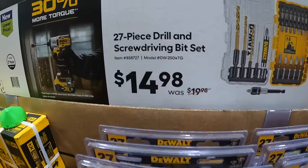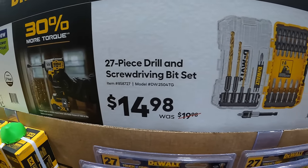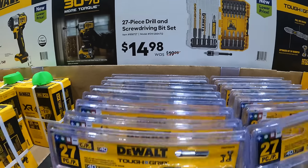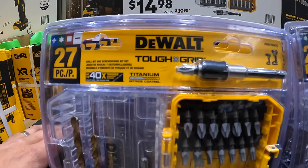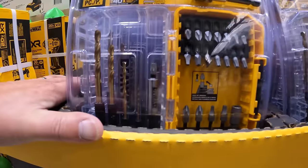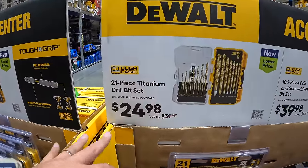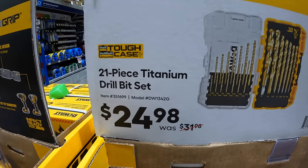$14.98, was $19.98, for the 27-piece drill and screwdriver bit set. Tough Grip. $24.98, was $31.98, for their 21-piece titanium drill bit set.